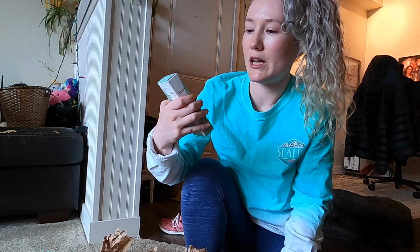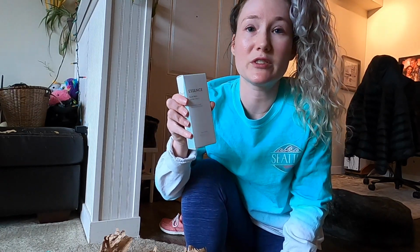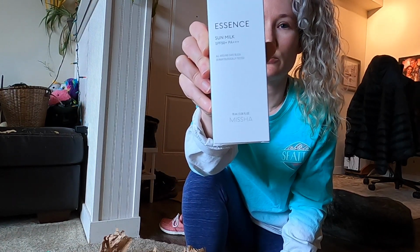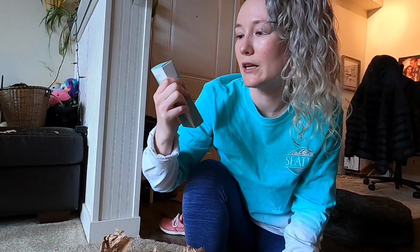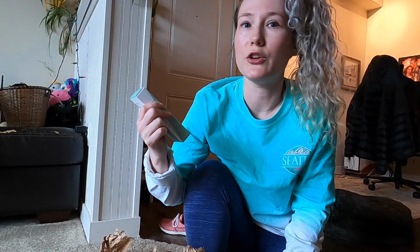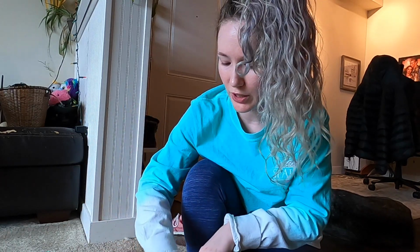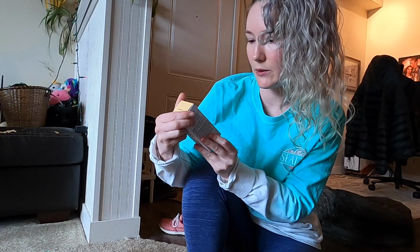This is one of the SPFs for my face. A lot of people said it didn't break them out. It had excellent reviews, so I absolutely had to try it. It's called a Sun Milk, and this one has a really high SPF, which is really nice. It blocks all the UV rays, which is nice. I need protection from burning and from the aging as well. Don't want the aging.